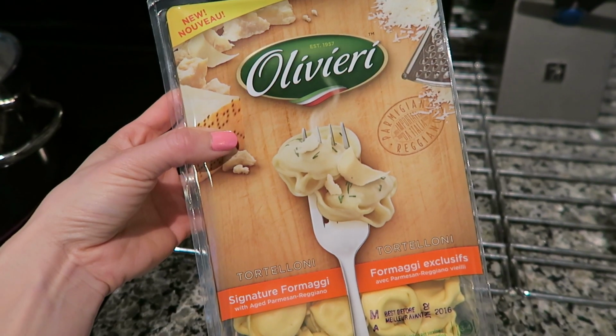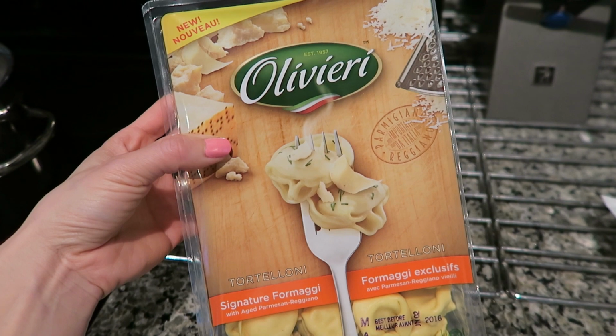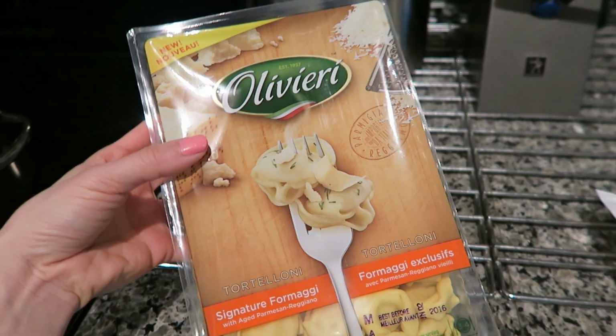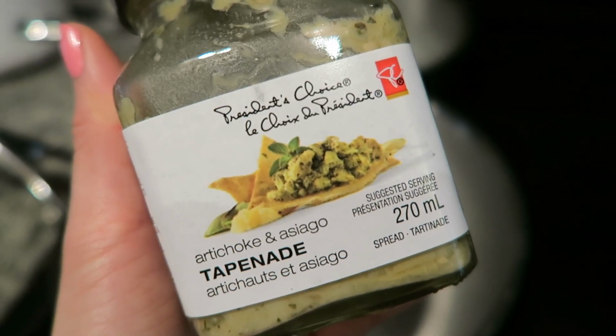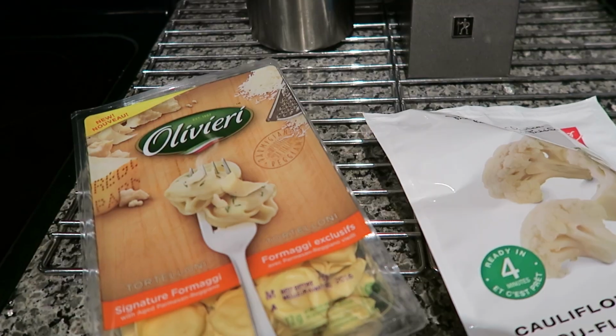I'm going to an exercise class tonight, so I don't have a lot of time to make dinner, so I'm just going to make this tortellini. I love this stuff. My favorite are the cheese ones. I don't really like the ones with meat in them, so I'm going to be making this with some cauliflower, and I'm going to be using an artichoke and asiago sauce. It's actually a tapenade, but I use half of the jar for a sauce.